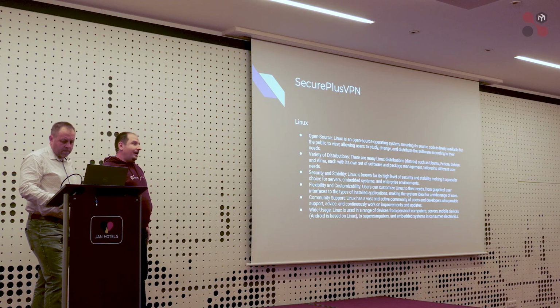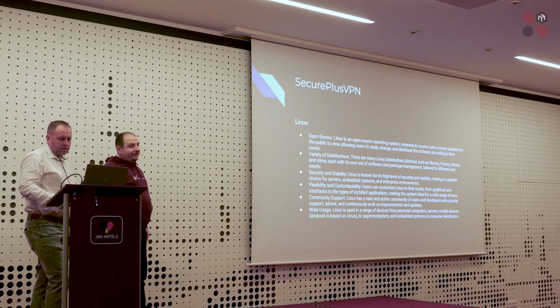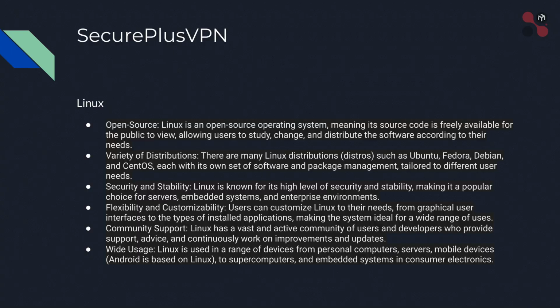Security and stability. Linux is known to be very secure and stable, and is very popular among many people. Flexibility and customizability. Users can customize Linux to their needs. If you are skilled, you can do almost anything you like with it, and you can run it on many devices like embedded systems, computers, Raspberry Pi, and other devices. Also, Linux has strong community support, the same as MikroTik, maybe a little bit larger, which is very helpful if you have any problem to check on the internet.